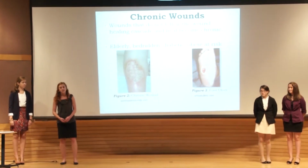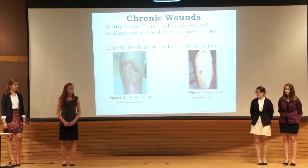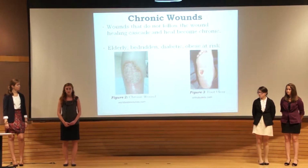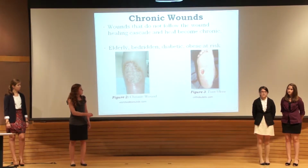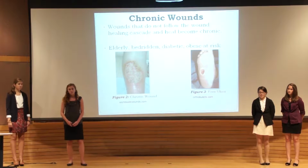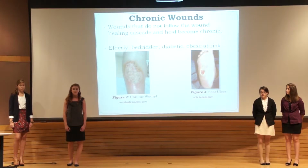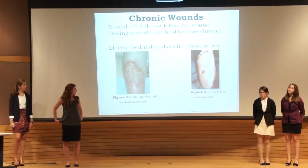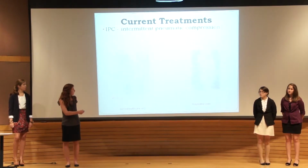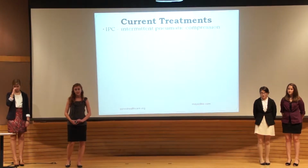Elderly, bedridden, diabetic, and obese patients are most at risk for chronic wounds, and chronic wounds impose a great burden on the patients. For example, diabetic foot ulcers, shown here, most often result in amputations. Moreover, more than $25 billion are spent on chronic wound treatments each year. And the current treatments are not as effective as we would like them to be.